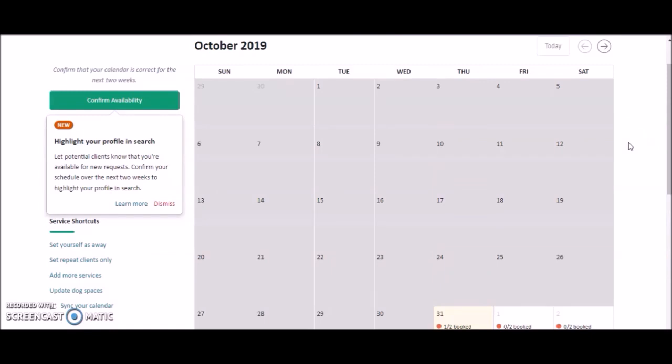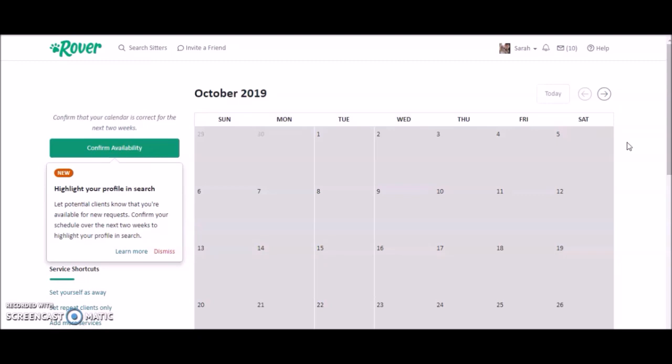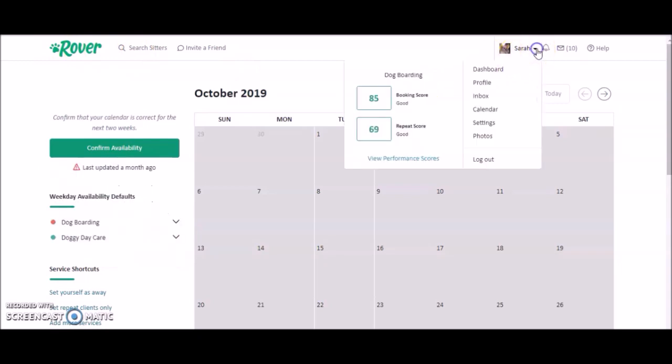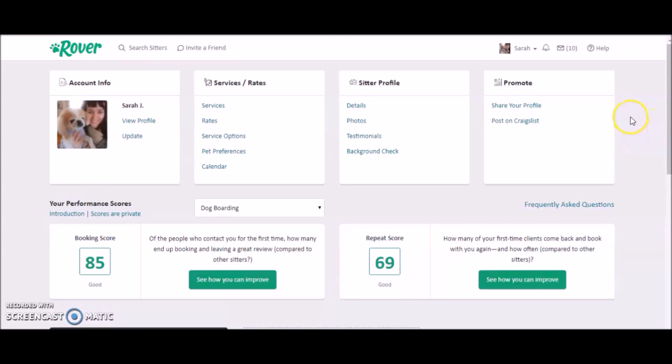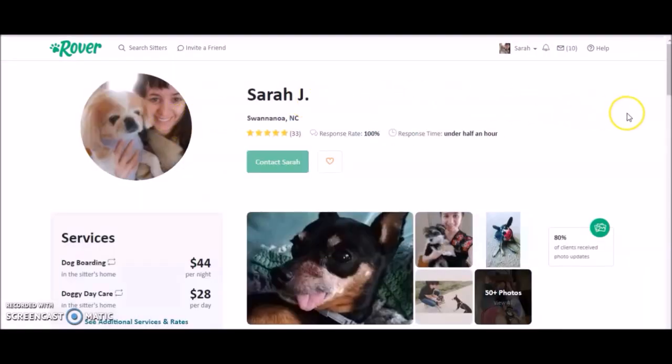If you confirm your availability and update your calendar, Rover will boost you in search, which means they will put you first above other pet sitters. So I will show you my profile, and I'll show you a few things that you want to include.